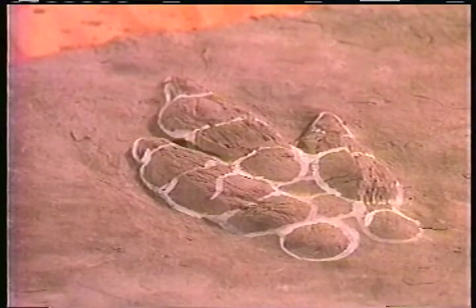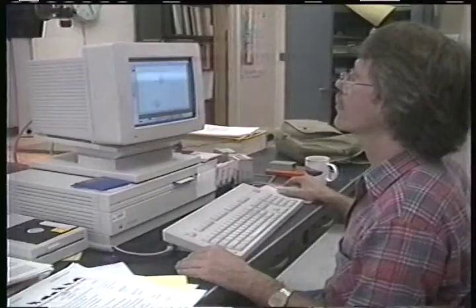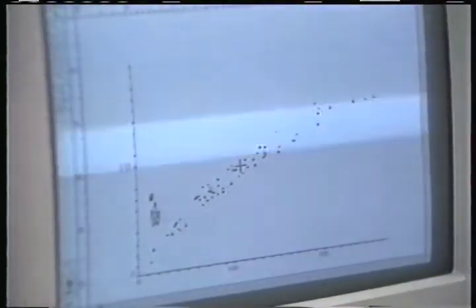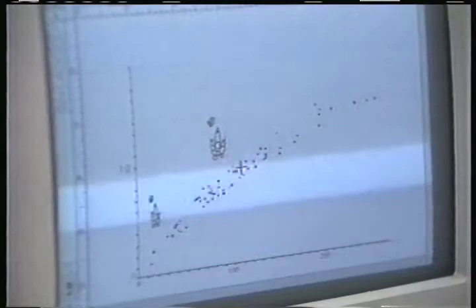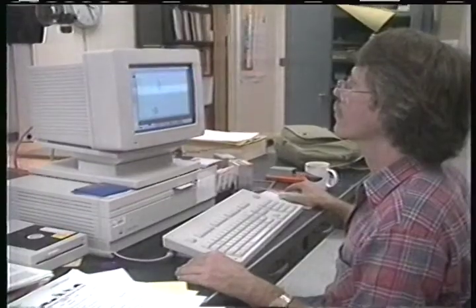By converting photographs into electronic images, Olson lets his computer compare one footprint to another. The display allows him to follow dinosaurs from baby to adult. This computer analysis helps clear up confusion that's mistaken juvenile or teenage dinosaurs as creatures from another species when they're actually from the same family. It's also shedding new light on what dinosaurs were really like.